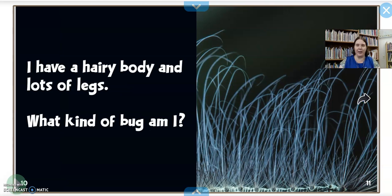Ooh, look at this one. It says, I have a hairy body and lots of legs. What kind of bug am I? Can you think of any bugs that would be super hairy and have lots of legs? I think I know. Do you? Let's see if you're right.